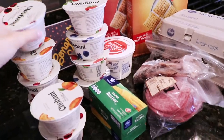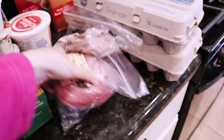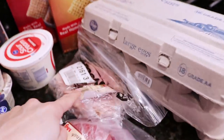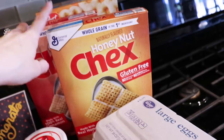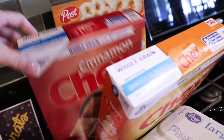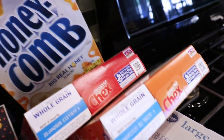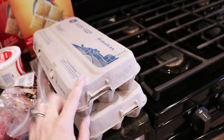I got 10 yogurts here, different flavors. Needed some stick butter, got some salami and ham, just some sour cream to have to put on top of stuff. Got Quinn some cereal. He likes the honey nut Chex and the cinnamon Chex. And we got some honeycomb. Me wants honeycomb. And a couple 18 count of eggs, because I'm going to be doing a lot of baking.